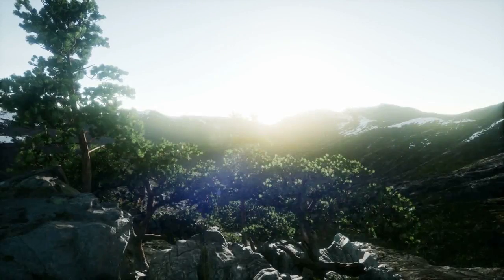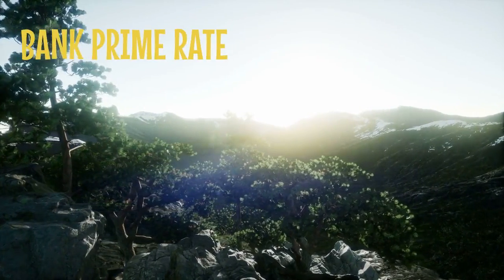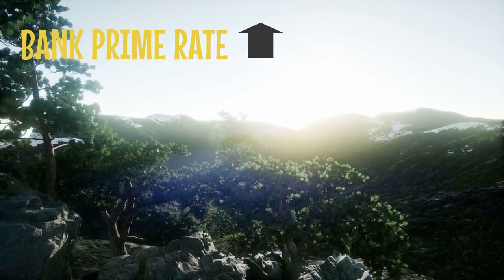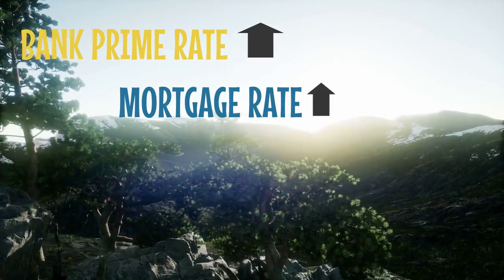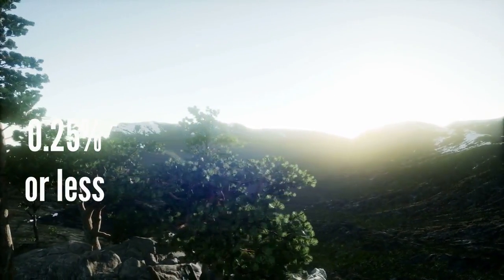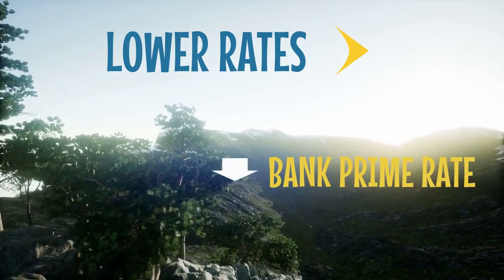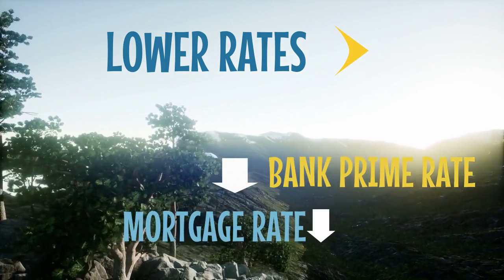With a variable rate mortgage, the interest rate goes up and down as your bank's prime rate moves up and down. If rates were to go up, then your variable rate mortgage will also go up, usually in increments of 0.25% or less. The main benefits of a variable rate mortgage is that they're usually priced lower than fixed rates, and if rates go down, then your mortgage rate will go down as well.